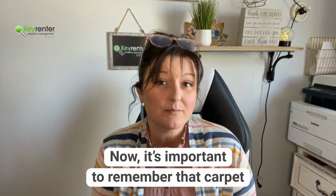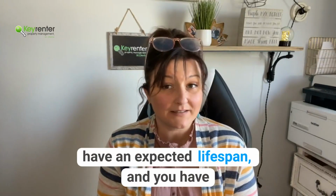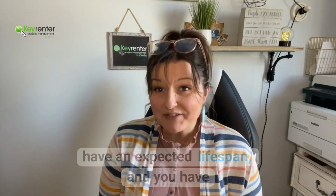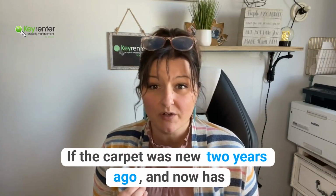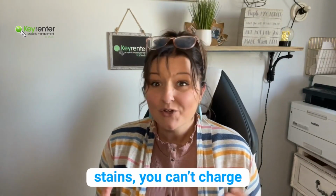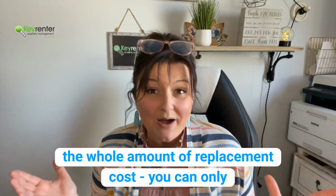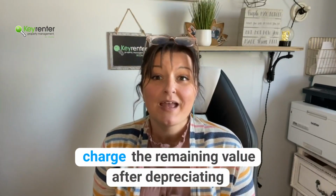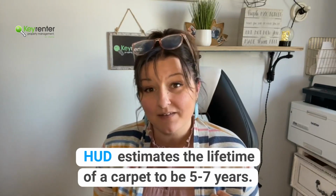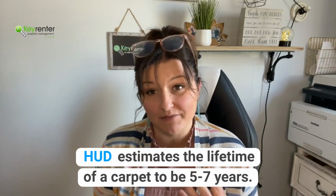Now, it's important to remember that carpet does have an expected lifespan, and you have to take into account the carpet's age when you deduct damage costs from the deposit. So if the carpet was new 2 years ago and now has some stains, you actually can't charge the whole amount to replace it. You can only charge the remaining value after depreciating 5 years of use. HUD estimates the timeline of carpet to be about 5 to 7 years.